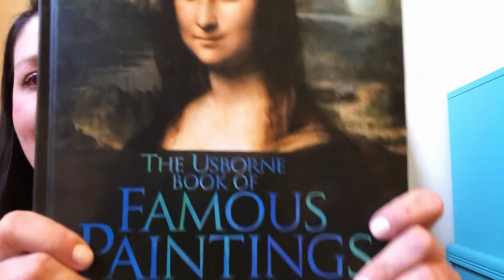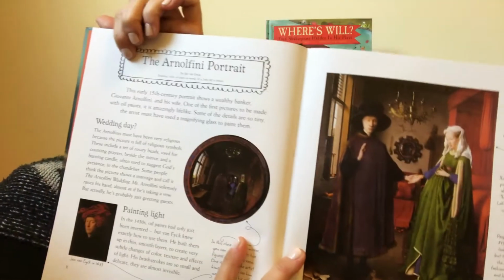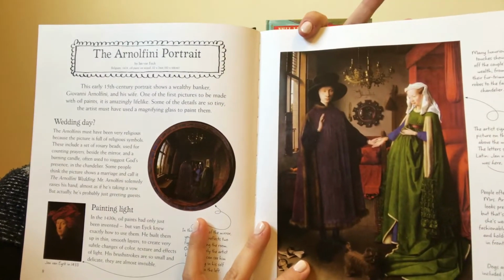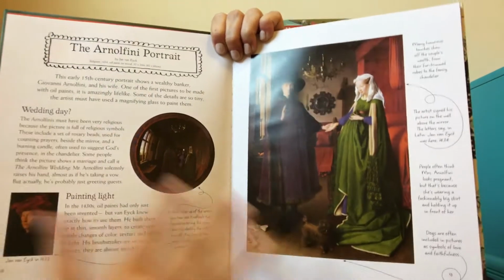We also have some great books about art. So this is one of my favorites. This is the Usborne Book of Famous Paintings. It's 35 of the world's best known paintings. And this book is so beautiful. So first it talks about who painted it, where it was painted, and it talks about different painting techniques, as well as meanings behind the paintings.